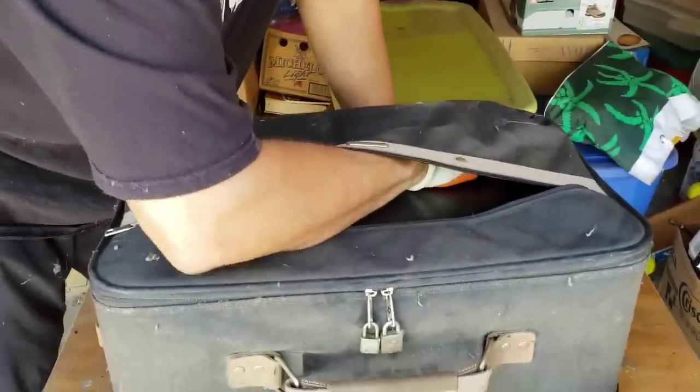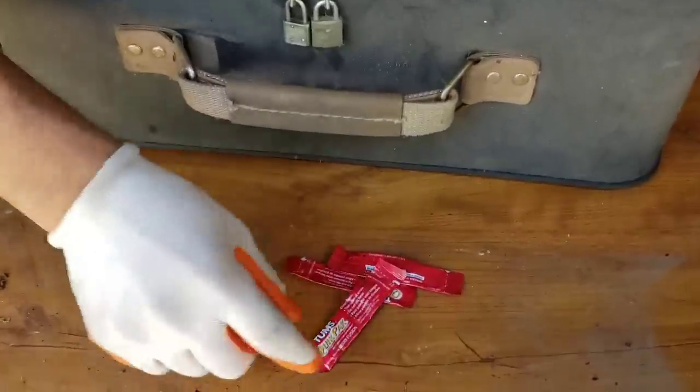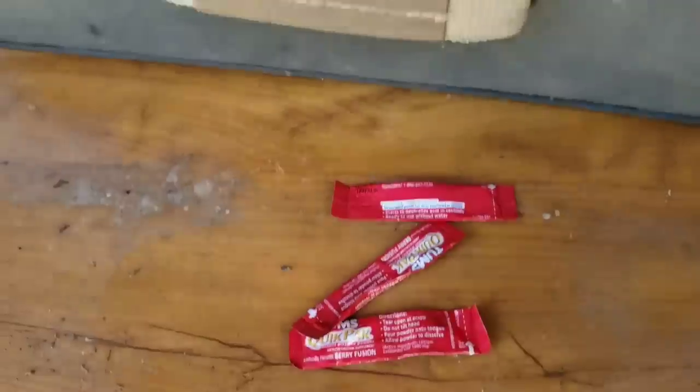Oh, there's something in here. There's definitely something in here. What do we have? Ooh. Oh, look at that. Tums Quick Packs. Okay. So. It's for your belly.